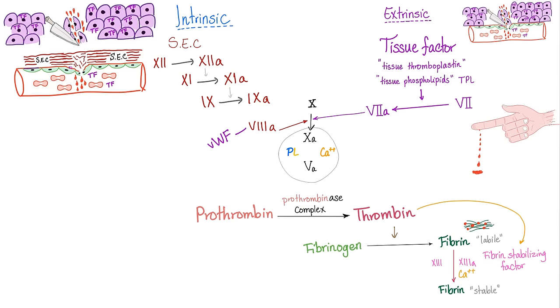At the same time, the intrinsic is working like mad, but it takes time because it's a longer cascade. However, it's more efficient, it has more steps. We start with the subendothelial collagen. Then you have two factors after 10 and two factors before 10. Let's activate 10 into 10A. Von Willebrand factor, which came from the platelets and the endothelium, is part of factor 8. Okay, 10, 10A. Together with 5, we have two numbers and two words. Prothrombinase complex, prothrombin into thrombin, fibrinogen into fibrin.